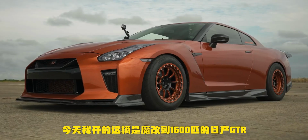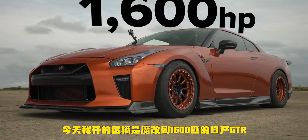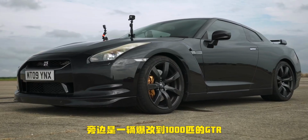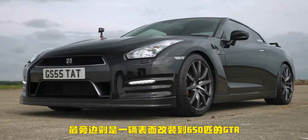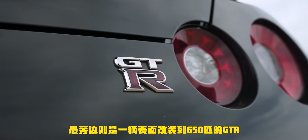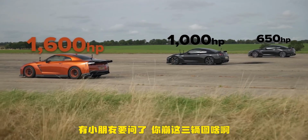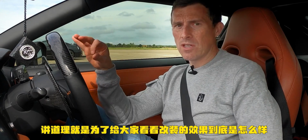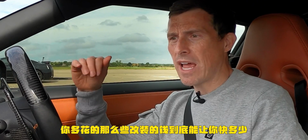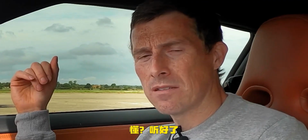So I'm sitting in a Nissan GTR that's been tuned to 1600 horsepower. Next to me is another Nissan GTR that's been tuned to 1000 horsepower. And next to that is a Nissan GTR that's been tuned to 650 horsepower. Why the heck are we doing this drag race? Well, what I want to do is see how much extra performance you get from tuning the cars and how much extra speed you get for how much you spend. All right? And explain why.